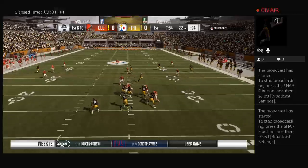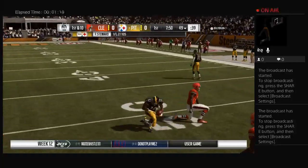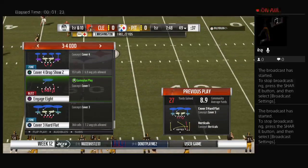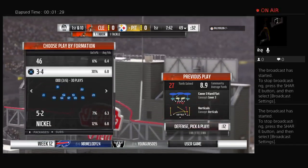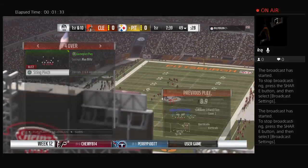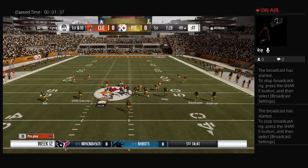They'll try and start this drive in the air. To the right side and complete to Washington. And they nearly get this all the way to midfield. Mark him down at the 49. A very solid gain of 27. So one play, and they're already just shy of midfield.